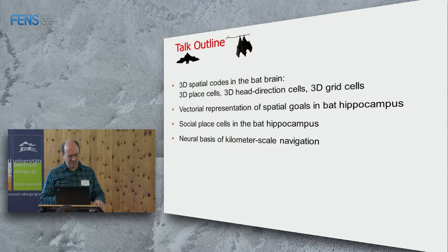So this is all I'll be talking about. I think this looks like it's dying, if there's any other pointer or batteries.